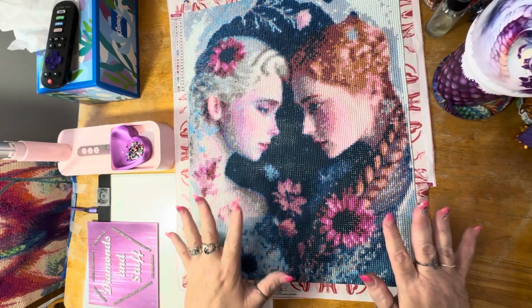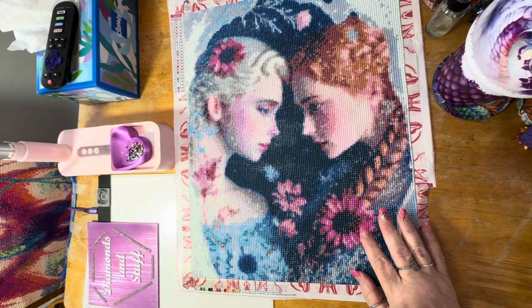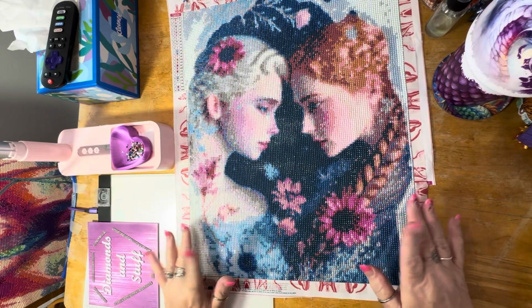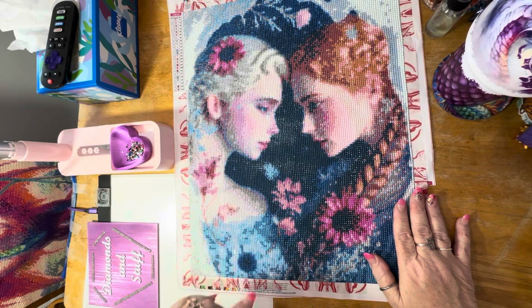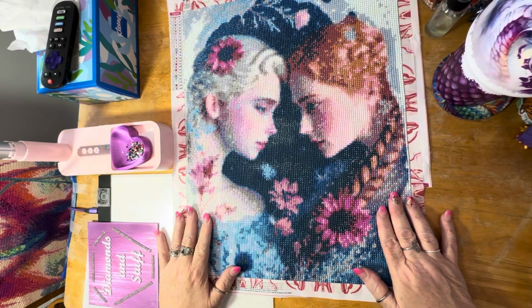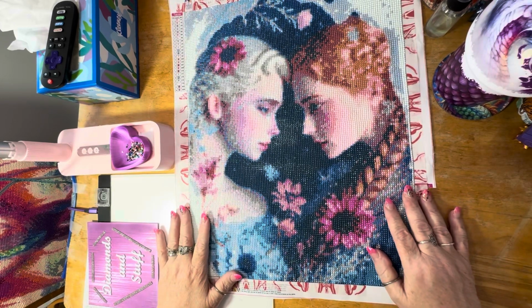This is the polar opposite of the Dragonite that I showed you a few minutes ago. So yes, I just need to seal this one and take off the washi tape and trim it and put it in my book, but I'm very pleased with it. So thank you, Crafty Chef Diamond, for doing your Disney event that you do annually, because this was a lot of fun to do.